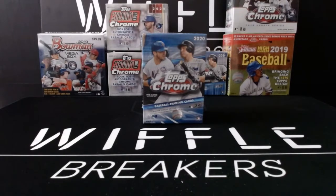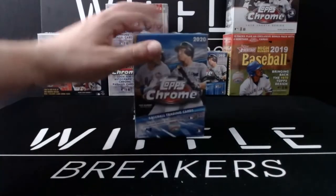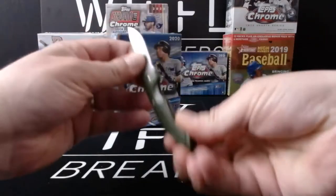Okay. I'm not sure what that one is, but that's good. But here we go. This one's for me. Ooh, Josh has his own knife. He refuses to use my knife, and I don't blame him. It's a baby buck. It's my knife.